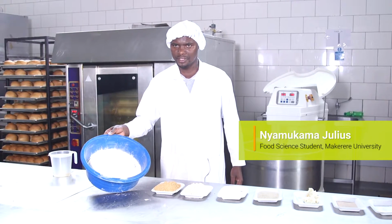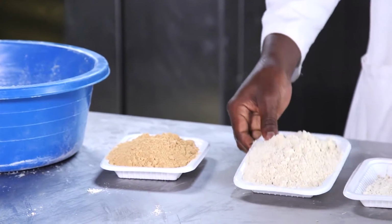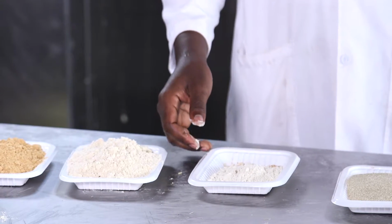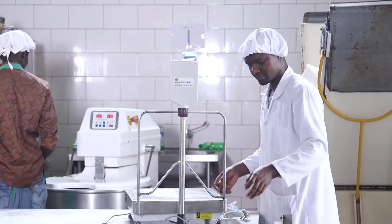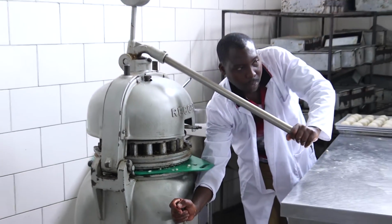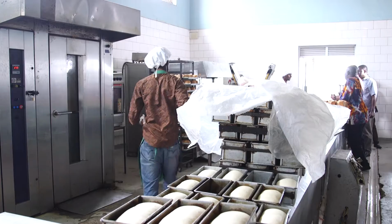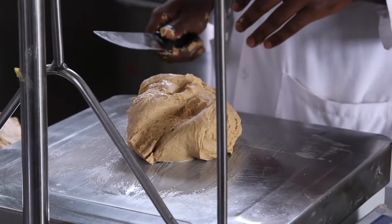80% of wheat, 8% of soybean flour, 10% of maize bran, and 2% of maize germ. When plain maize bran is added to a recipe, it greatly increases the fiber content. Value addition to maize germ and bran is therefore a necessary key area of intervention in utilizing the large amounts of bran and germ produced during the production of maize flour. Weigh our dough.